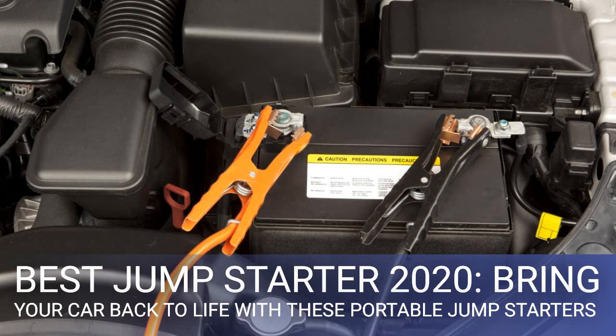This compact but powerful jump starter boasts a huge 18,000 mAh capacity and can jump start your vehicle up to 20 times on a charge. Peak current is 600 amps and the unit can be used on petrol engines up to 7.0 liters and diesels up to 6.5 liters, so pretty much everything.